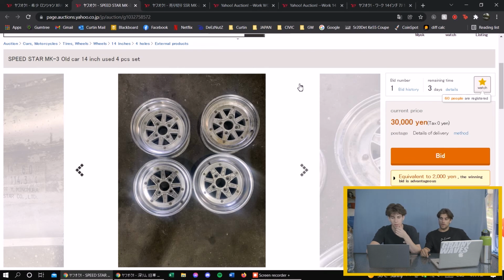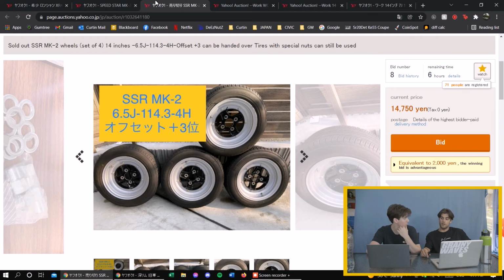In the world and good spec, but definitely still decent. Something to keep your eye on, especially with the rarity of Mark 3s as well. Yeah, and the price of them as well. Yeah, definitely going up in recent years. But they could definitely fit like a stock body car. Yeah, for sure. And same with these Mark 2s.